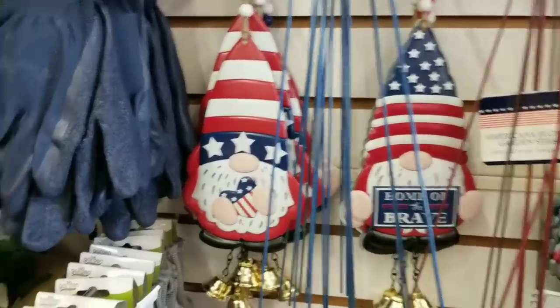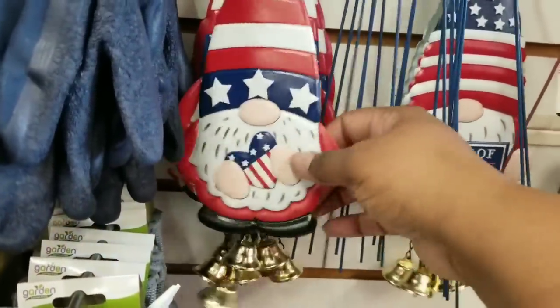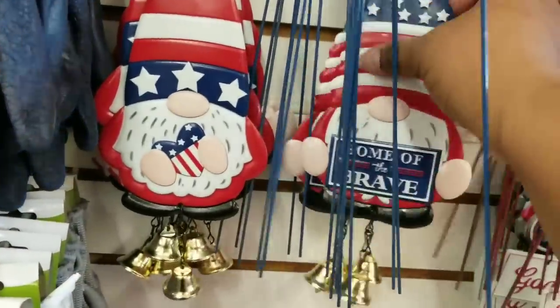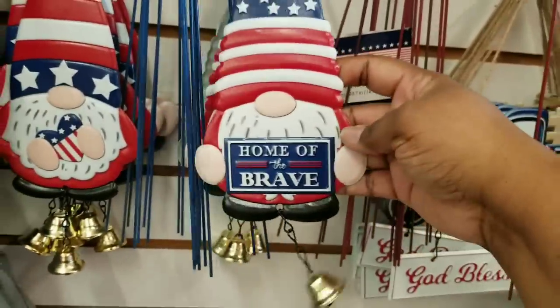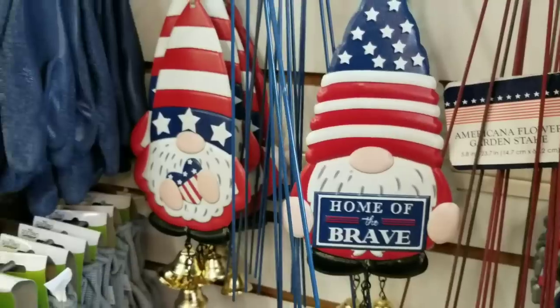They also have these. Now, these are little hanging gnome signs. Now, these are also metal. They have a little dangling bell at the bottom, which is really, really cute. I love this cute little gnome. And then they have this one here that says Home of the Brave. It also has the little bell with little striped hat. So super cute.